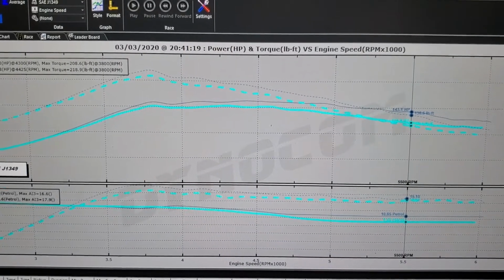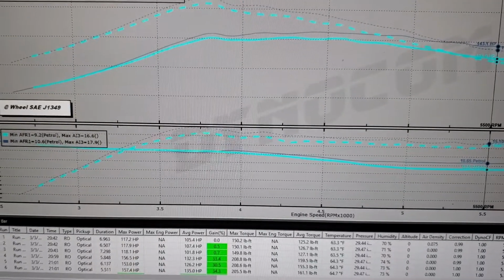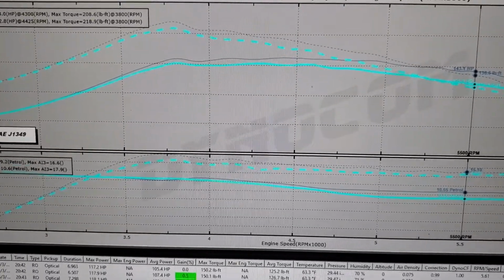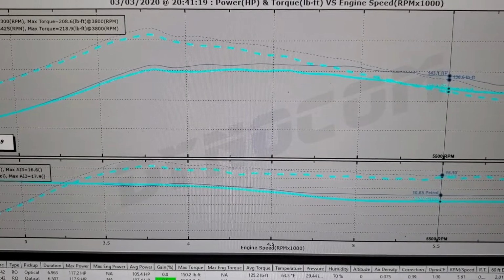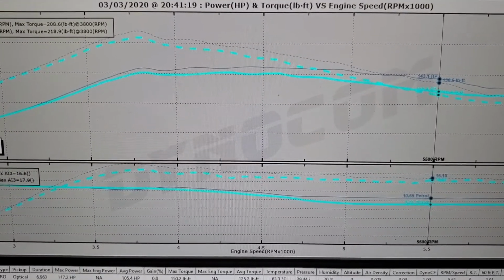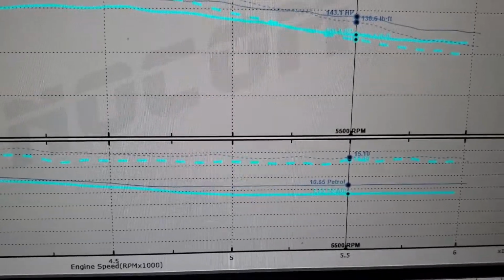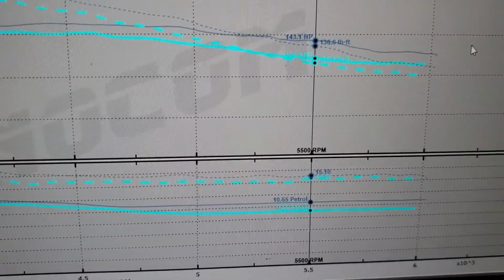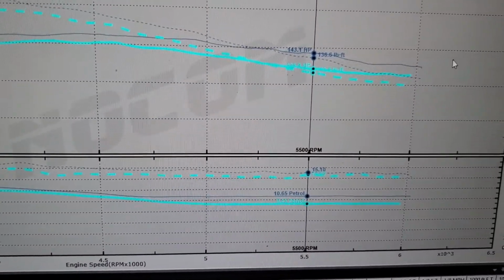Not quite as big a difference as I was expecting. The air fuel was different. In a couple spots it was leaner, primarily from about 3,800 on. It wasn't dramatically leaner up top, as you can see there. It pretty much flatlined at about 10.6 from about 4,750 on.